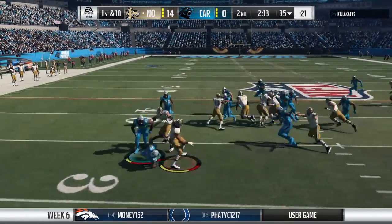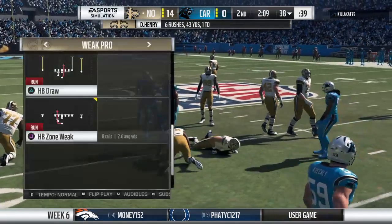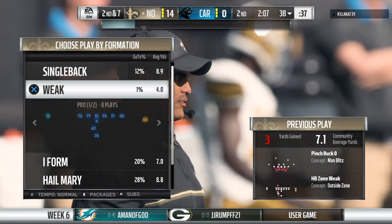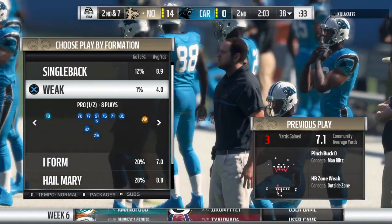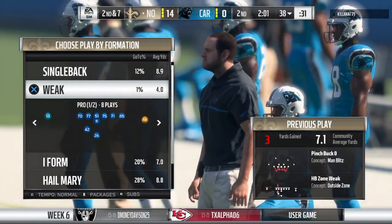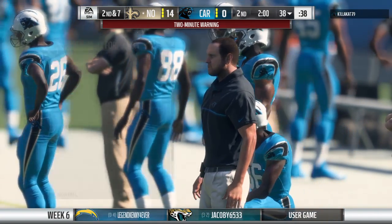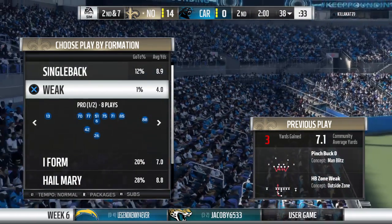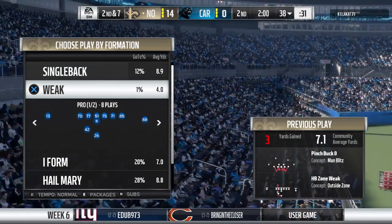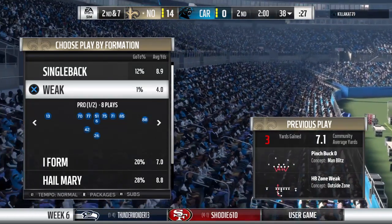A first down carry for Henry. He'll be dropped shy of the 40 despite powering through the tackle. A gain of 3, 2nd down. Two minutes to play here in the first half.